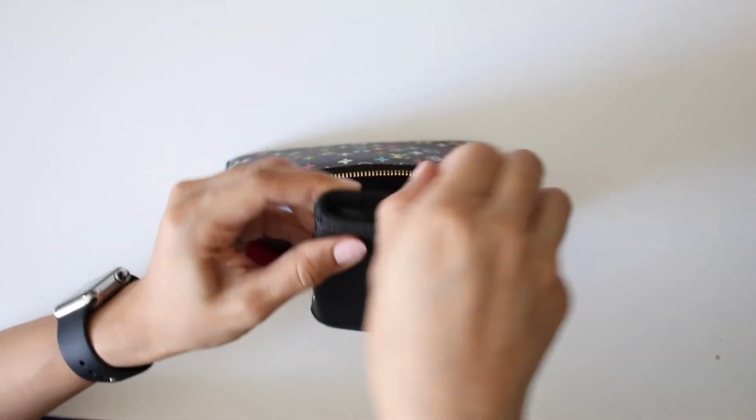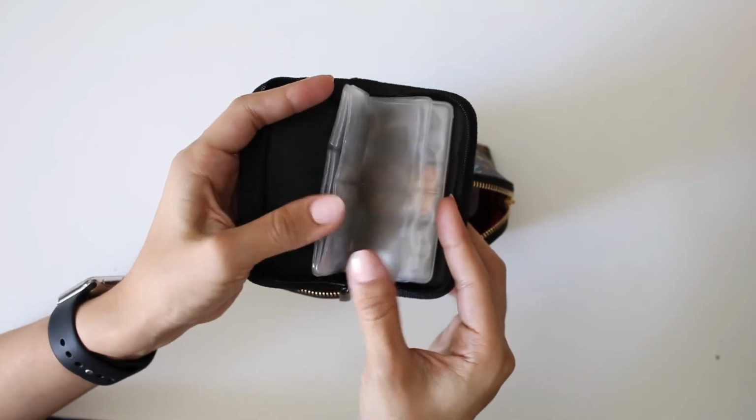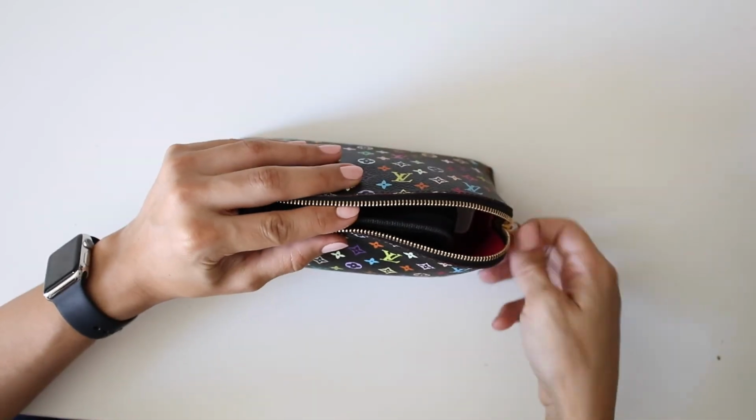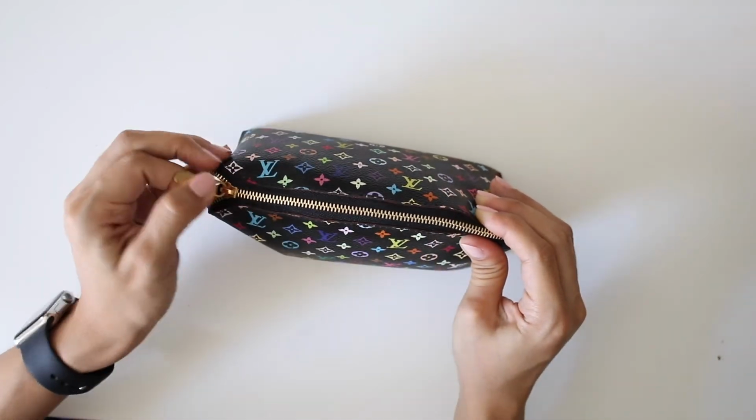I'm also taking along these earbuds for when I listen to any podcasts or books on my phone. And then finally, I'm bringing this little case which holds all of my memory cards. So this is super important so that you never run out of memory and you can take all the photos and videos that you want.